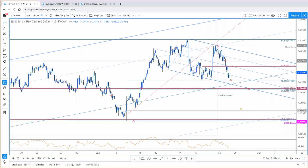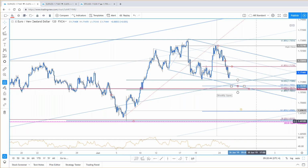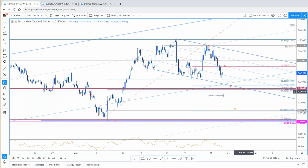Oh, no way. Is it? Pooja, look at you. Nice. Just highlighting it's also the 100% extension. You're absolutely right. Comes in just ahead of that. 70.80. I'd even be looking at that more than that 50, to be honest with you. Not bad.